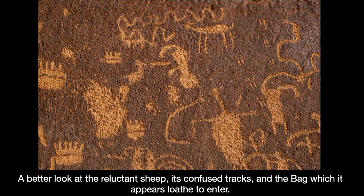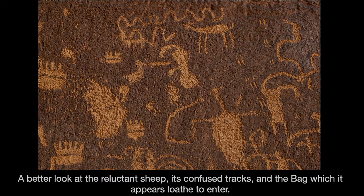And here is a better look at the reluctant sheep, its confused tracks, and the bag which it appears loath to enter. The third step in this process I call secondary transference, or, to put it in a colloquial form, I know a guy who knows a guy.